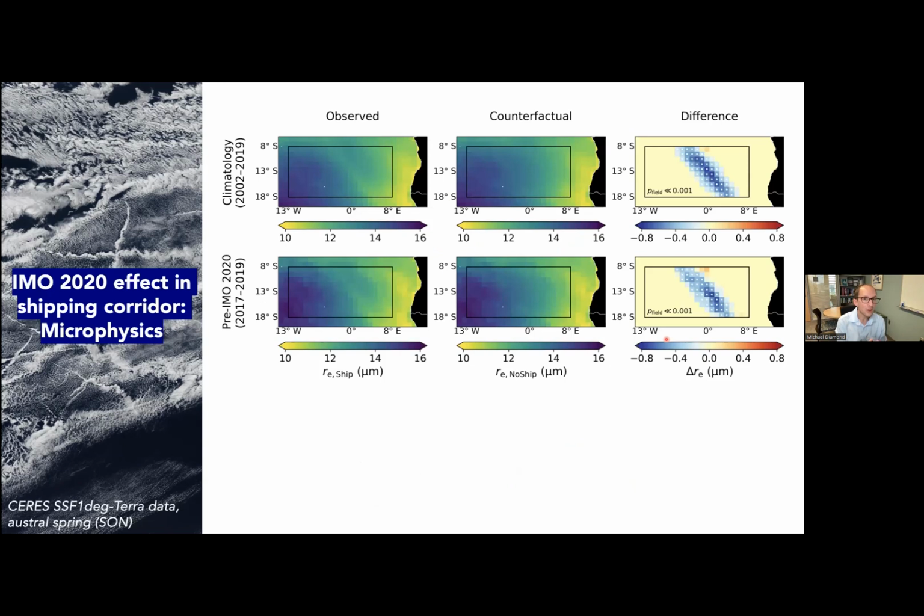For right now, these maps are only showing results for the one season that happens to have the highest signal, austral spring. Because it's the Southern Hemisphere, that's September, October, November. I have a couple theories for why that's the peak season, but this is the easiest way to illustrate it. Later on, I'll also show some values for the annual mean, with the thought that we're dealing with a signal to noise problem, right? So let's look at the season with the highest signal, and the annual average that should theoretically have the lowest noise. So at the top here, we have the pre-2020 climatology.